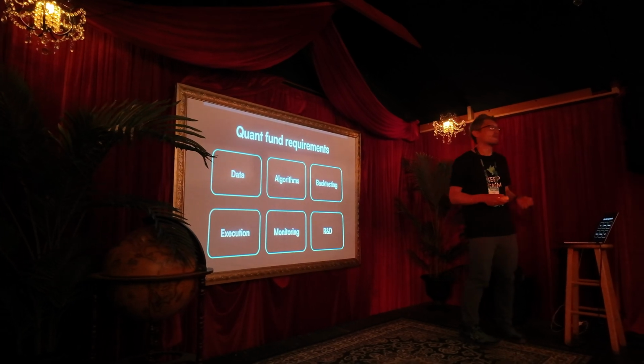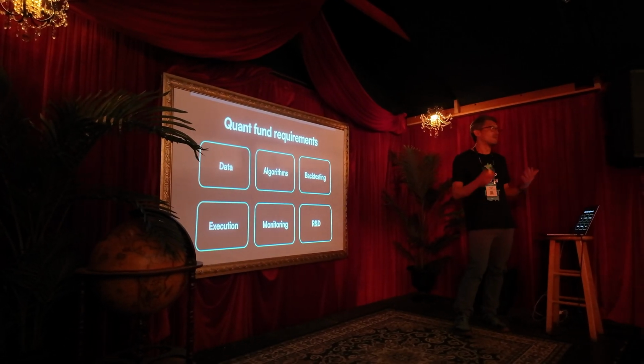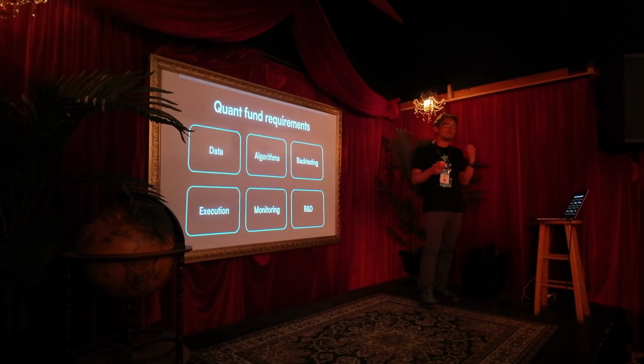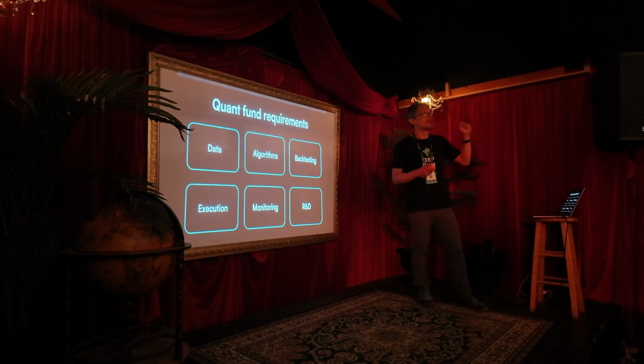Where are the new quant firms? Where are the opportunities for everyone in this room that wants to build a quant fund? This is why we built Hummingbot, because we really believe that this power of writing code and making money using code should be available to everyone.